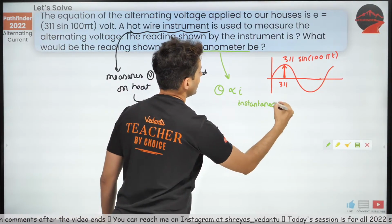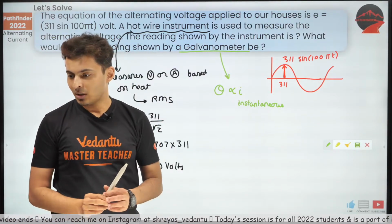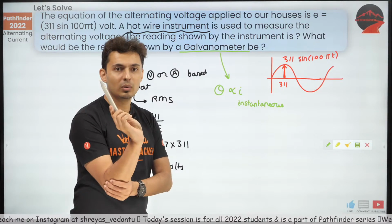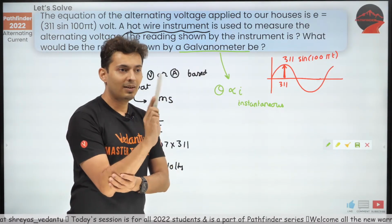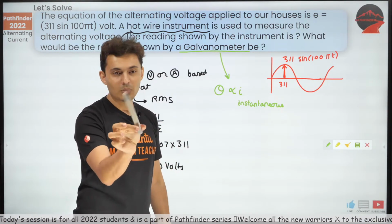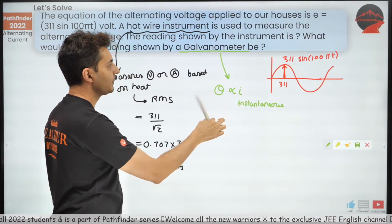Instantaneous current. Now here comes the problem. Guys, this is AC current. Now if this is AC current, what will the galvanometer do? Remember, there is a torque produced due to the magnetic field. So the deflection will go like this and like this, and it will keep going like this. Everybody agrees? The galvanometer would want to go like that.